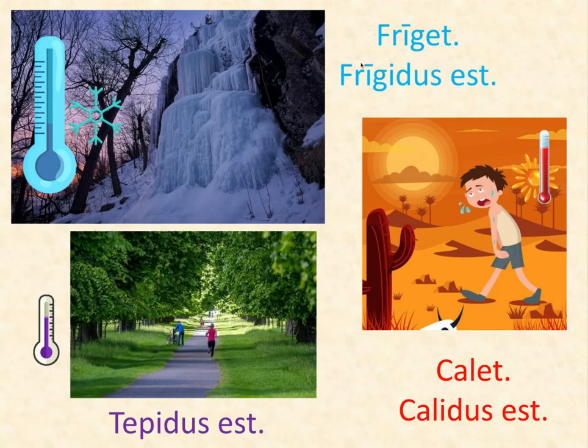Now another way you could say that is to use an adjective, frigidus, and put that with the verb est. Everybody say frigidus est. So you gotta grab your shoulders, pretend you're shivering. Everybody say frigidus est. Friget. All right, now I like to use the color blue for that. Because if I go to my faucet and I go to the blue one and turn it on, the water is not too hot. It's frigidus. Well, anyway, the opposite of frigidus is calidus.